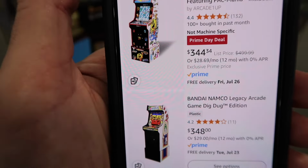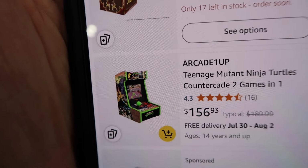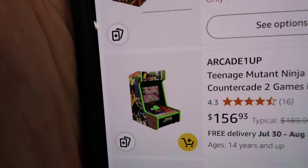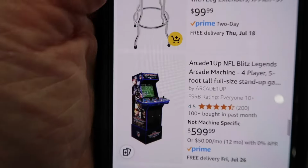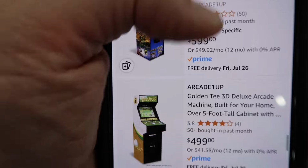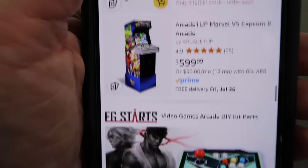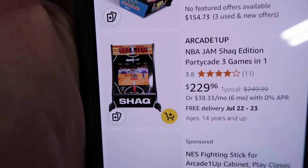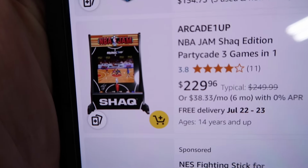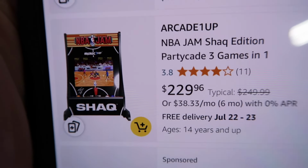This might be the lowest on the Turtles Countercade at $189.99. I've seen that as high as $220, $156.93. There is a Shaquille O'Neal Partycade, the Shack Jam Partycade, and it was priced at $219 on here. Let's see if we can find it. Prices continue to change. I mean, I just saw this at $219 around lunchtime today. It's going back up $10. So you just have to monitor it.